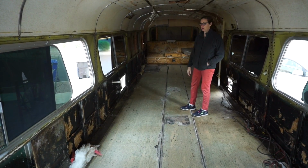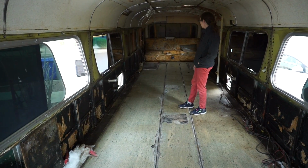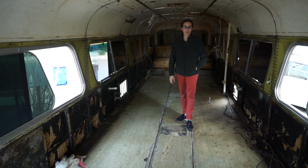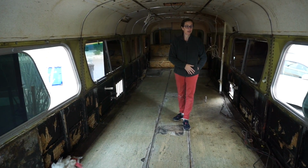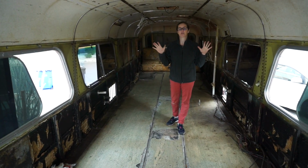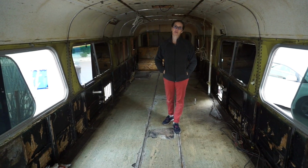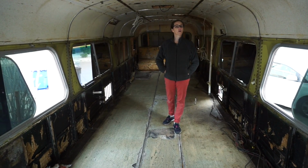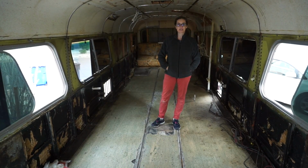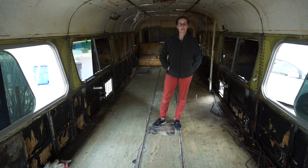We finished pulling out the rest of the insulation except for a few little pieces. We still have a few nails to pull out of the floor, and we are like 99% of the way done with gutting the bus. We are so excited and can't wait to actually start putting it back together and building. So next weekend, we'll finish up the last little bits of demo, and then we get to start the fun of putting it back together, and we'll start with plumbing and electrical.